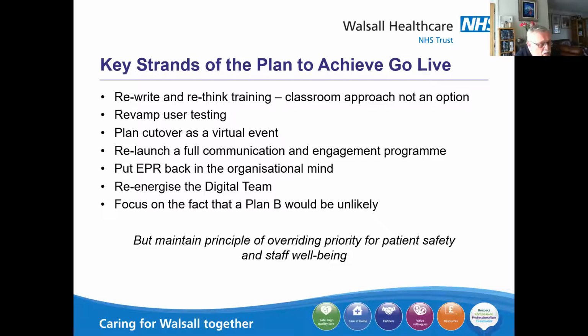The EPR was at the back of everyone's mind because COVID was the most important thing in the world to them. Now, with our engagement staff, we were able to redo that and get the trust to start thinking. We had to have different ways of engaging with the operational staff so that they could then be more engaging with us and not impeding their day-to-day activity.